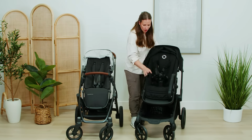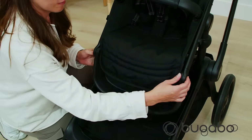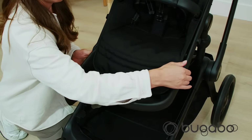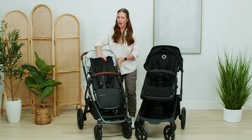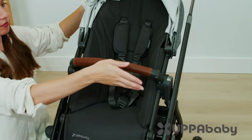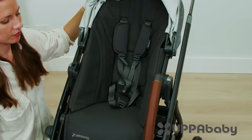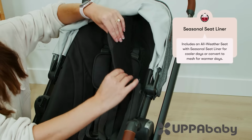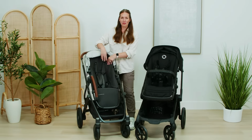You have that no rethread harness. You also have the adjustable footwell here, which is a new feature for full-size Bugaboo strollers that I am quite fond of. With the UPPAbaby Vista V3, you also have a great seat with a great little bumper bar here that is leather detailed. And one of the really cool things that UPPAbaby has introduced with this seat is this all-season seat cover. So you can remove this or have it in your stroller.